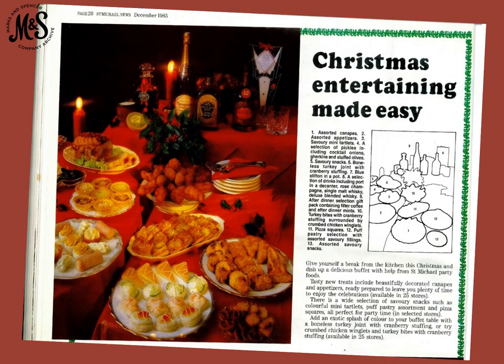And other 1980s articles like this one for Carefree Christmas Cooking were trying to take the stress and anxiety out of festive entertaining for our customers. So this year, instead of slaving for hours in a hot, steamy kitchen, be pre-prepared. With clever planning beforehand and clever use of St Michael festive foods, the nail biting is eased, leaving plenty of time to join in the fun.